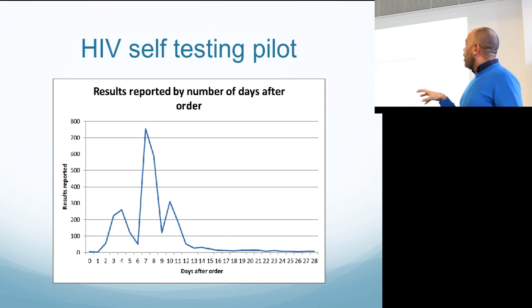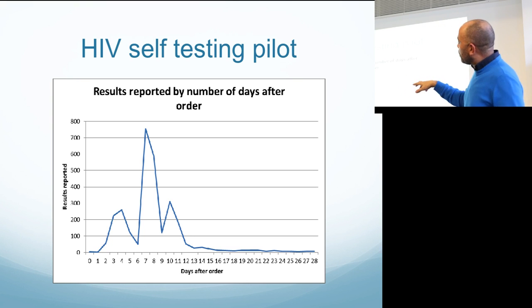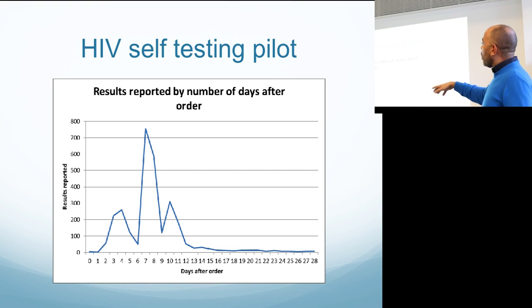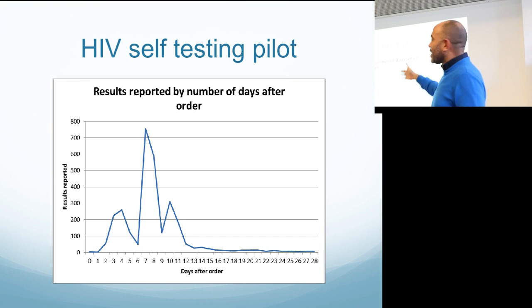This is the little graph showing when people told us about their results. The first peak is quite soon after they received the result. So a smallish proportion of people got the test, did the test, told us about the test. And then those other 2 peaks were reminders. We sent people reminders at 7 days post-order and 10 days post-order. So I think what that shows is you get a good response in terms of people telling you their result with that 7-day reminder, less so with the 10-day reminder.